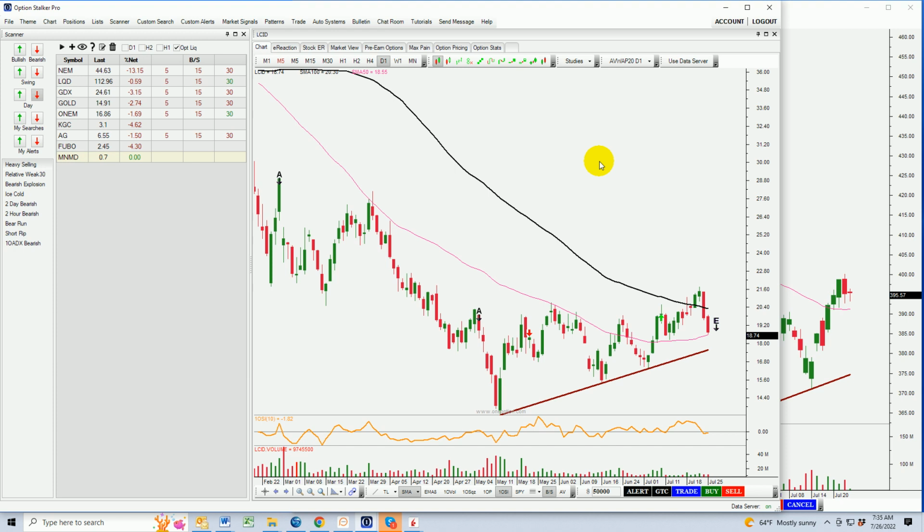Then tomorrow, Wednesday after the close, we've got Meta announcing. Thursday after the close, we have Amazon and Apple announcing. So those are the big mega cap tech stocks. How they respond to earnings is going to determine market direction.